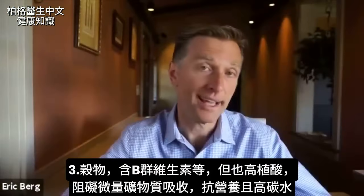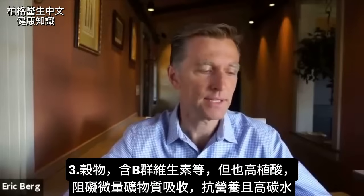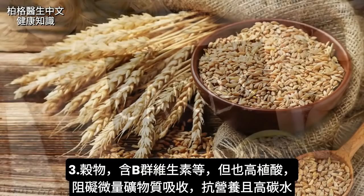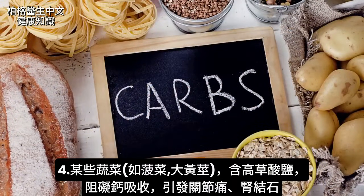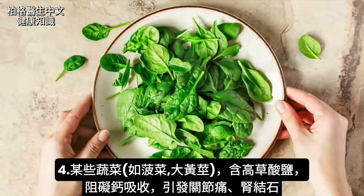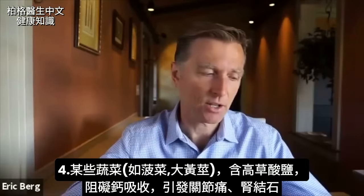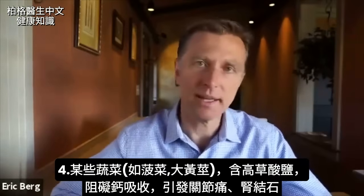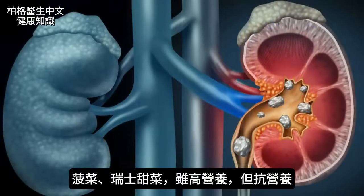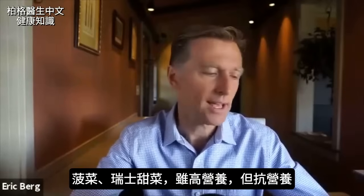Now, even though grains have certain nutrients, like the B vitamins, they are high in phytates, which block certain trace minerals. So they have properties of anti-nutrients, and plus they are also high in carbs. There are certain vegetables that are high in oxalates, like spinach, for example, and rhubarb, which will block calcium, and they can also add a lot of other problems to your life, like they can give you arthritic pains, as well as kidney stones.